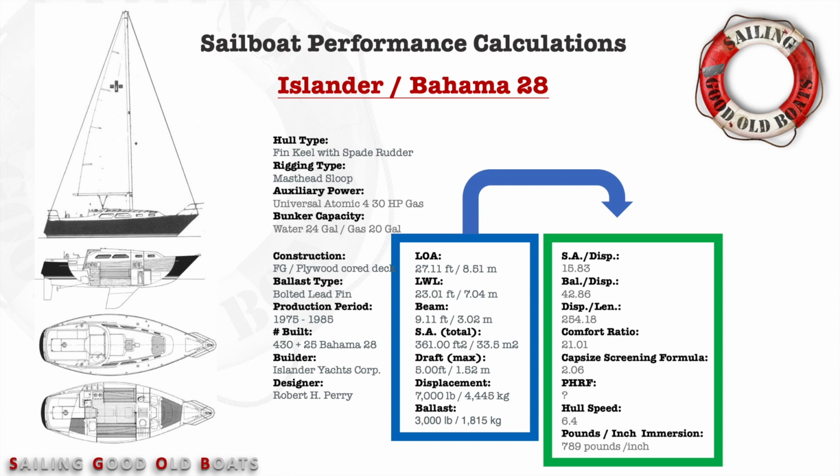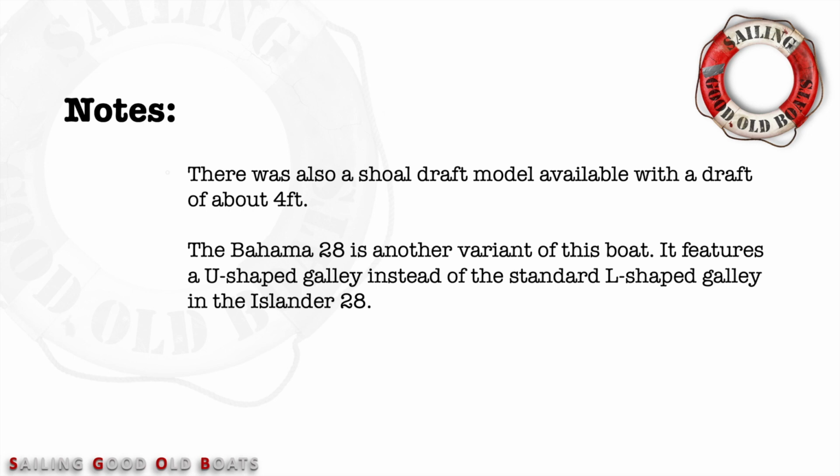I think it looks good. Well-rounded design, just looking at the numbers. Again, for a coastal cruiser slash family cruiser slash club racer, that looks like a well-rounded design to me. Very, very nice boat. A few notes before we carry on and actually have a look at the boat itself.